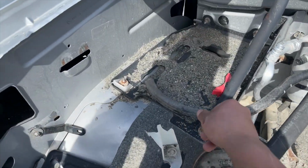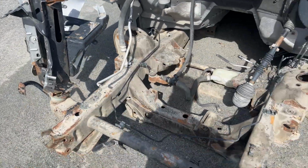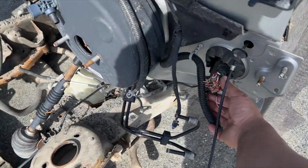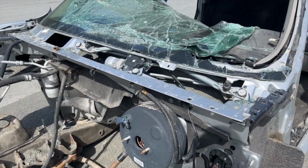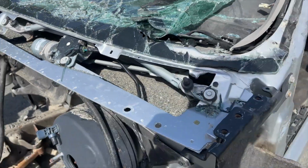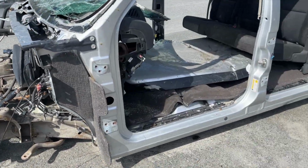They completely wiped this thing out, man. Even the battery tray, all the suspension, everything is gone. Fenders, look at that, all the wires. They took all the wire harness over here, boosters. This is crazy. I think that's the motor right there, motor regulator. There's still some good stuff. The frame is still good, looks like it, a little bit rusty.